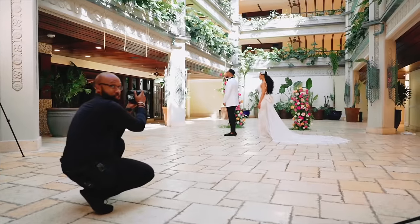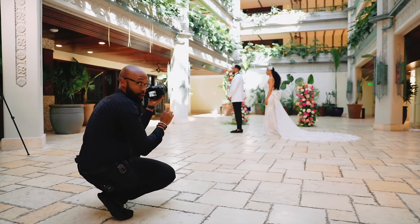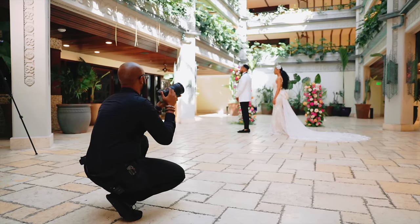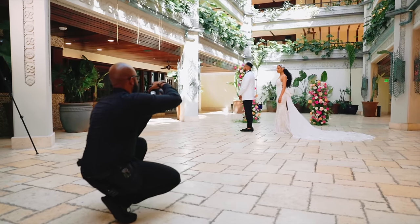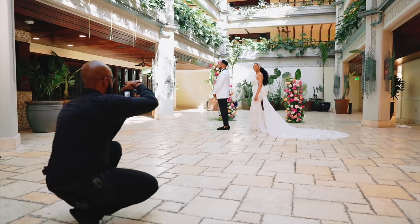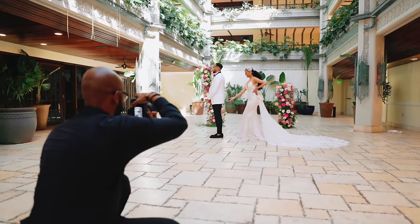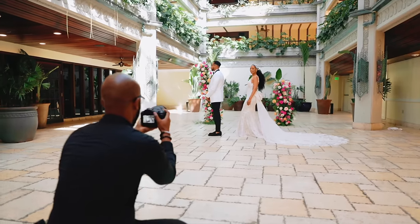Now that she's in position, I'm gonna have her, well actually before I have her tap him, Aisha, do you wanna do anything like towards the camera, something goofy or something before you tap him? Like since you're behind him and he doesn't see you yet? You can look towards me again, do something funny. Grab his butt or something. That's funny.